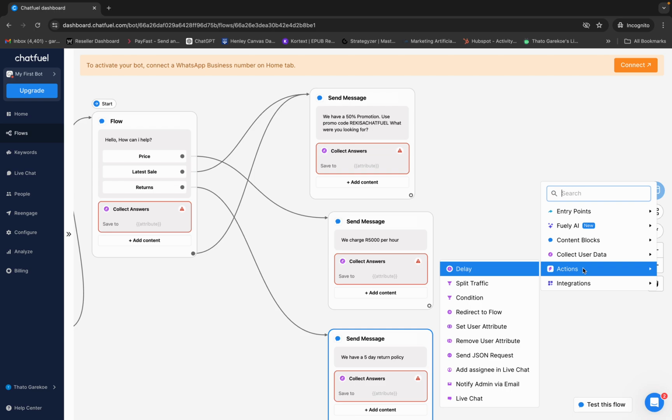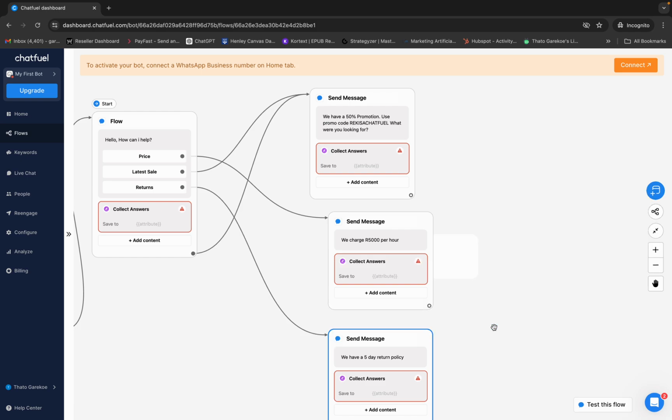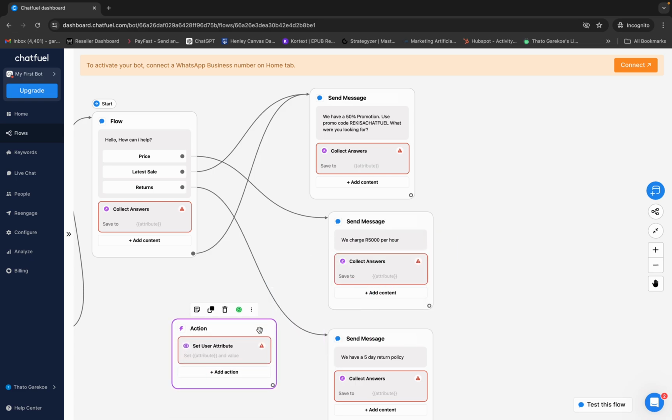So actions are basically the actions that you need the system to do when your customer is engaging with your chatbot, right? These are a bit more advanced, guys, and I don't want to spend too much time on them. But for the essence of this session, I will just click on set user attribute, right? Remember, you're selling online, and you need to be able to categorize responses. You need to be able to group customers so you can sell the right product at the right price to the right person at the right time, right?